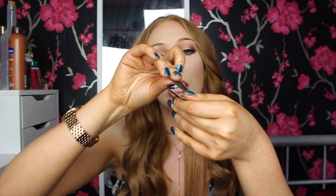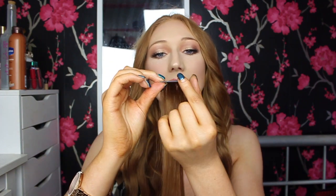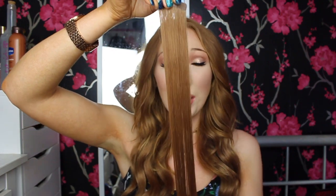All you do is you get one layer of hair. It does have to be quite thin, so you get your layer of hair, you put one extension on the bottom, you put the layer of hair on the top, and then you also sandwich another extension on the top. So this is what it looks like. So you have your hair inside the sandwich, and this is how much hair that you get, and I think that's quite a lot in there.